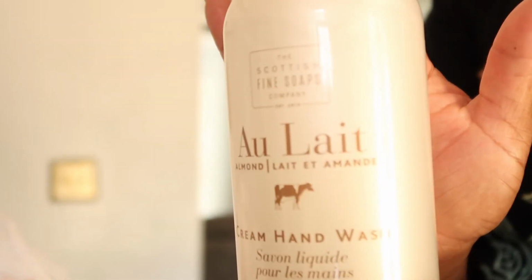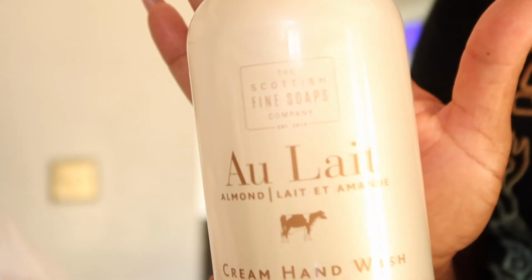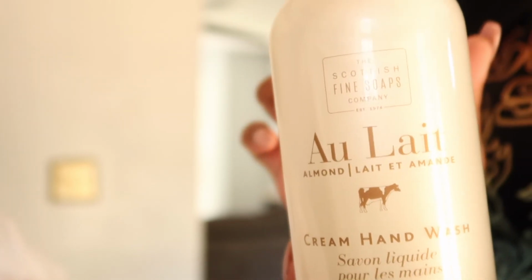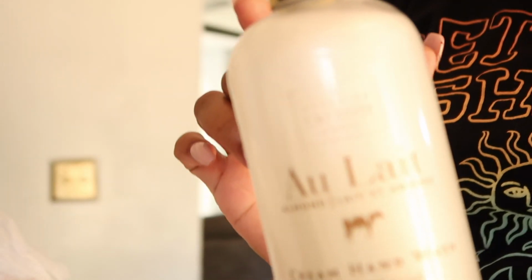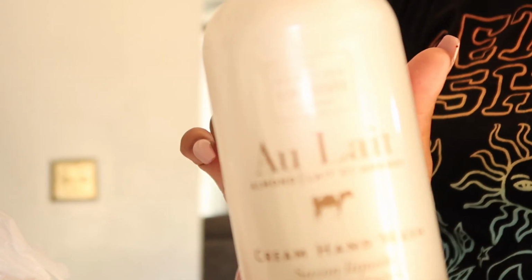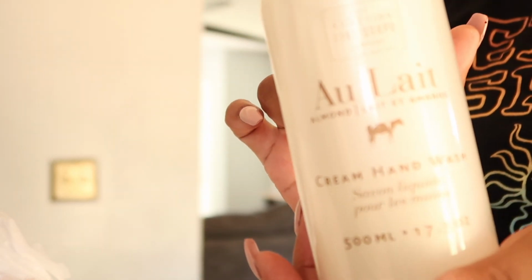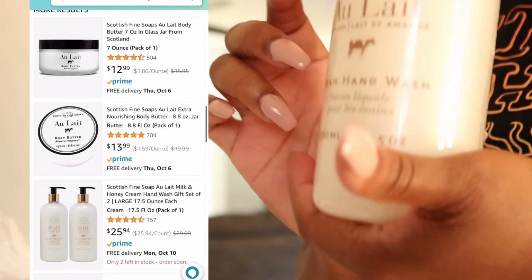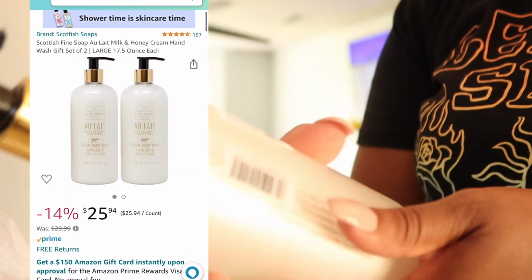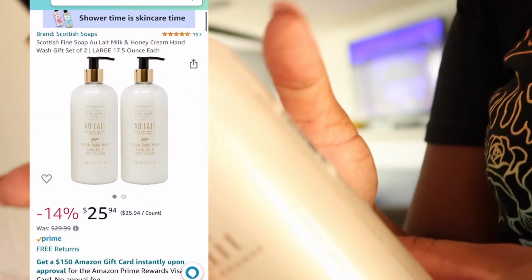I think that's how you say it. Olate, or Olate. It's a Scottish fine soap. It's a cream hand wash. If you see this in your TJ Maxx, Marshalls, Ross, I've never seen it in Ross, but I have picked it up in Marshalls and in TJ Maxx. That's usually where I see it. I think you can get it off of Amazon, but this one was $4.99 compared to $7.